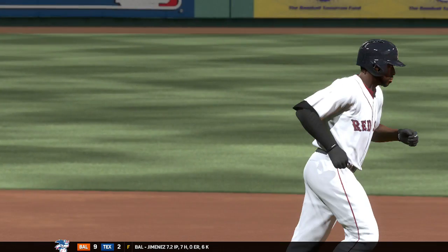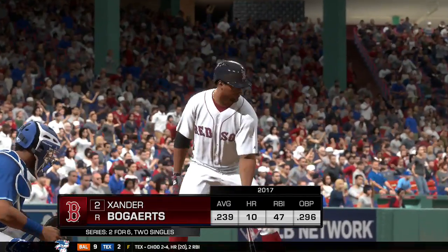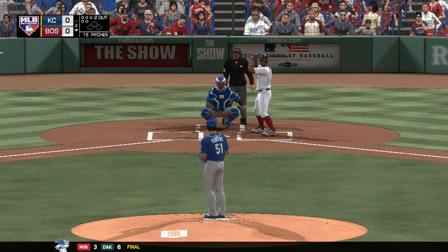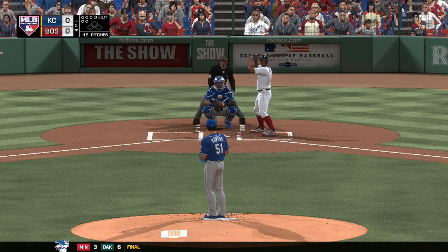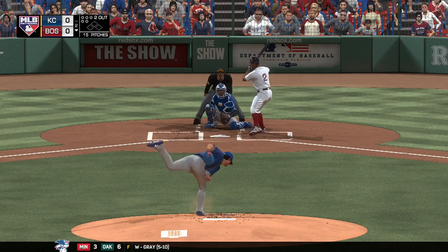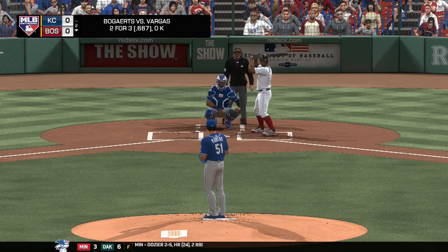Batting 6, the shortstop. Here's Xander Bogaerts now. He had a couple of hits in that ball game last night. First delivery to him on the way. Thought he had the inside corner that time, but it missed for ball 1.